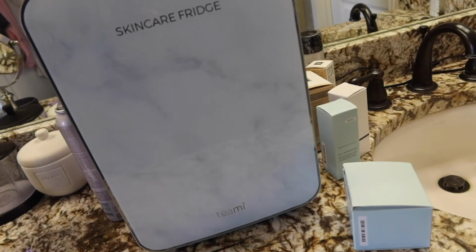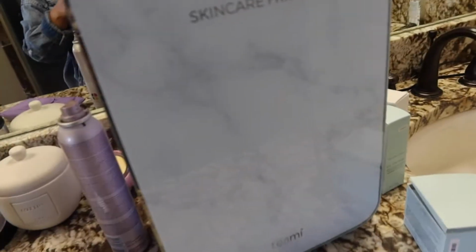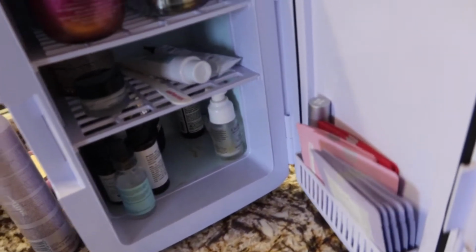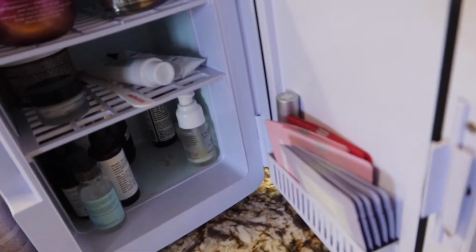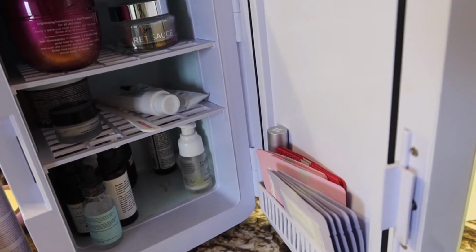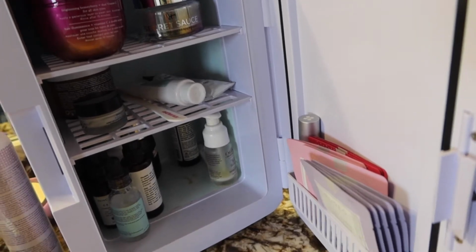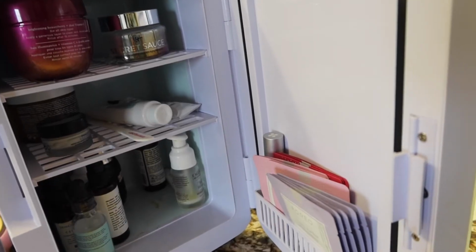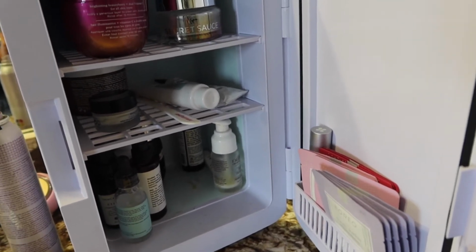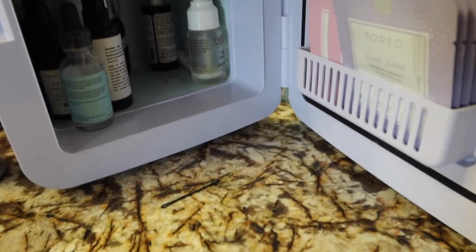Alright you guys, so I got this little skincare fridge from Amazon. It actually doesn't work anymore. I don't know if I like this brand or what's wrong with it, but I've unplugged it and I'm going to let it rest for a little bit and see what happens. When it was working, it kept everything really cold, and I love that. One of the reasons you want to keep your stuff cold is so that it absorbs into your skin so much better than normal. So let's get started.